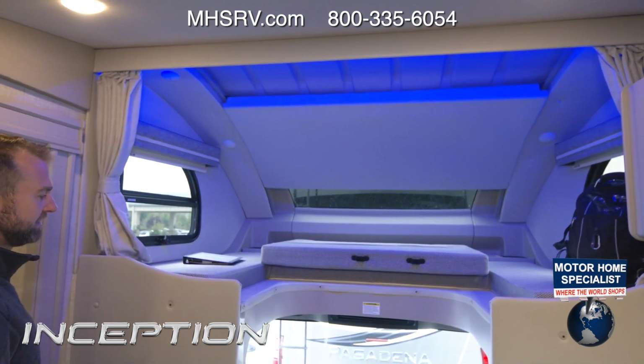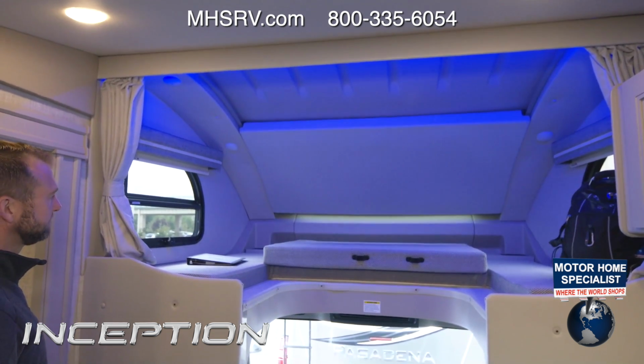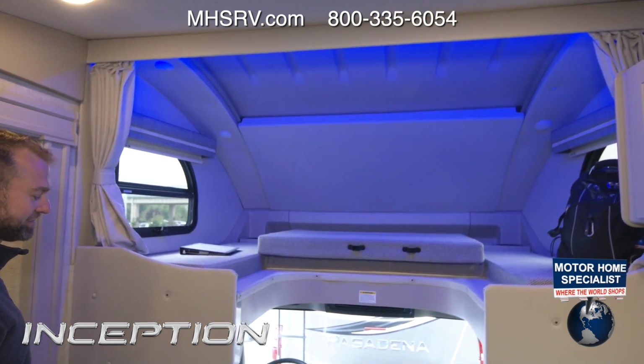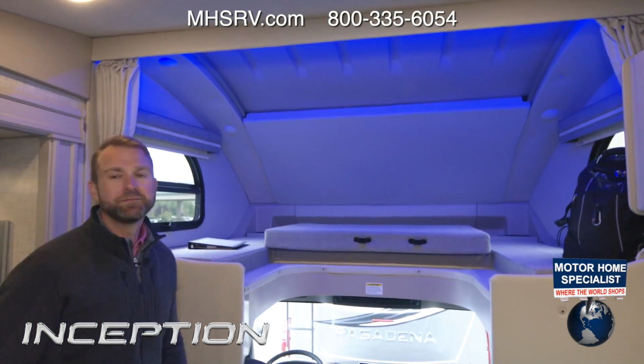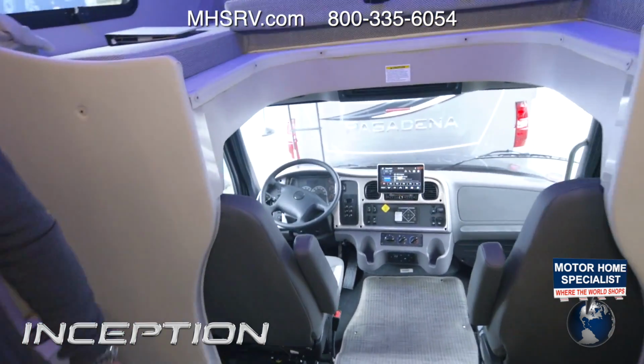800-pound capacity up there. That's awesome. You have the cup holders up there as well. I like the blue mood lighting that you've incorporated. You like that? The roller shades, the privacy curtain. It's all there. Whoever you're traveling with, it's its own getaway.